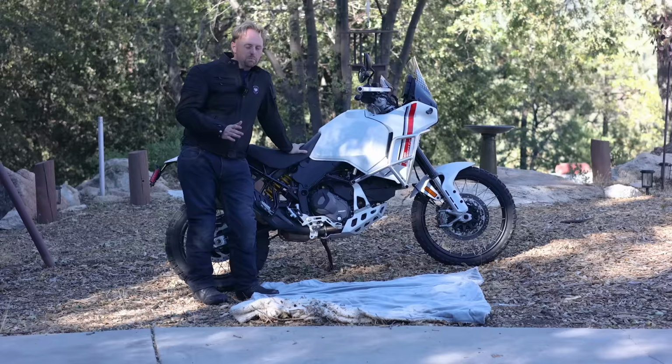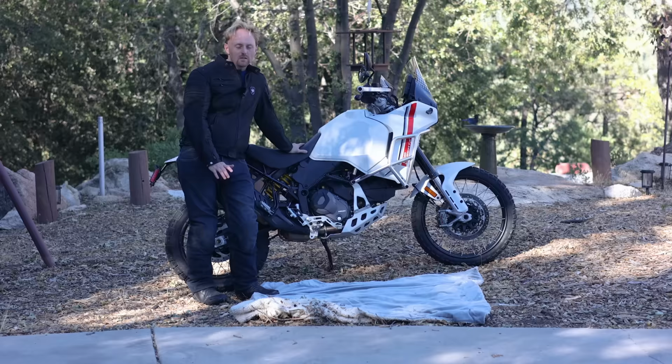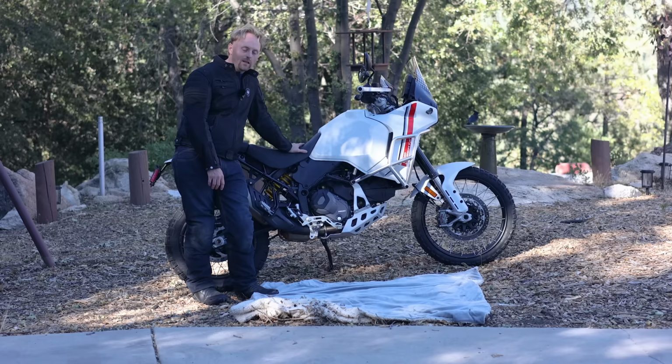It's definitely harder than my KTM 890 or something like a 790. I'd say it's real similar to a Tenere 700 or Tiger 900. It's gonna be difficult to lift. You're gonna have to have some strength and some practice and maybe have a friend help you. So if you're gonna ride alone into the backcountry, practice this at home first before you go out to make sure you're gonna be able to lift it up.